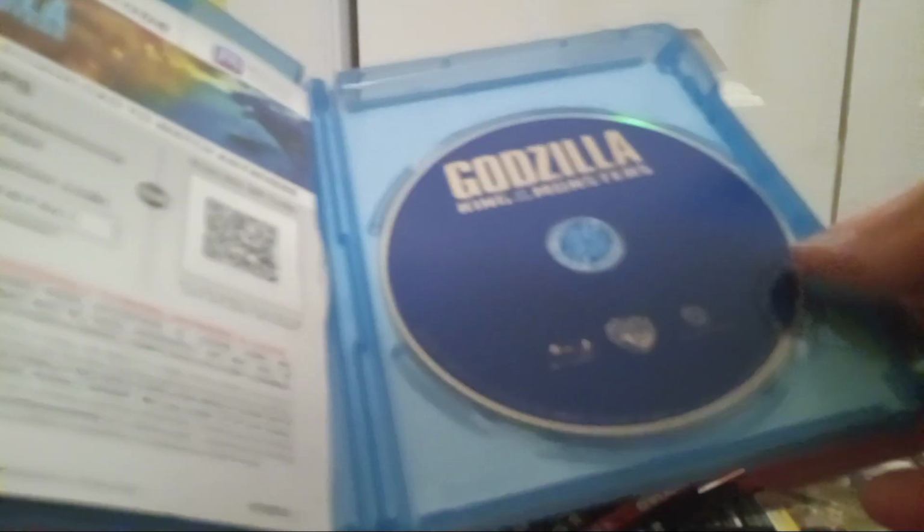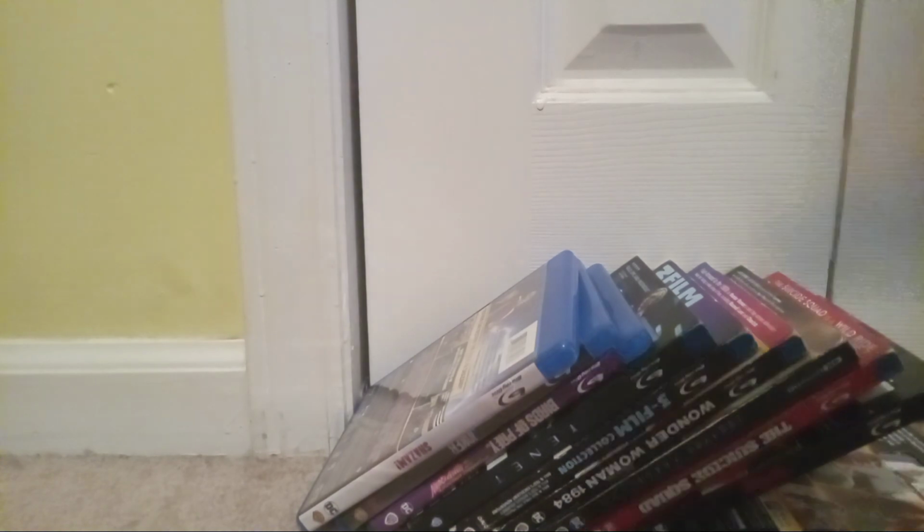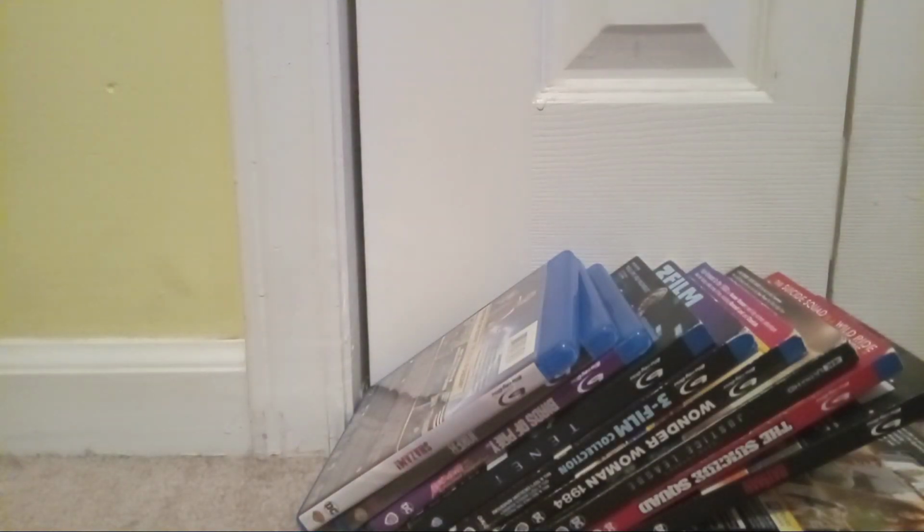Here's the Blu-ray, which is a blue disc, and the DVD, which is also a blue disc. Sorry if you hear me raising my voice. I'm trying to talk over that dog's stupid barking. But anyway, Godzilla: King of the Monsters. Go give this Blu-ray a shot. If you've seen it, again, tell me what you think. I will have to give it a watch.